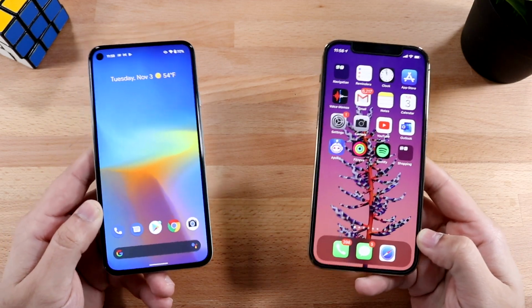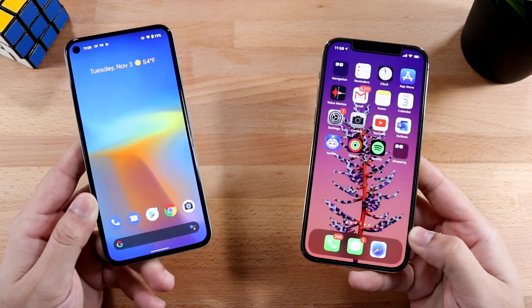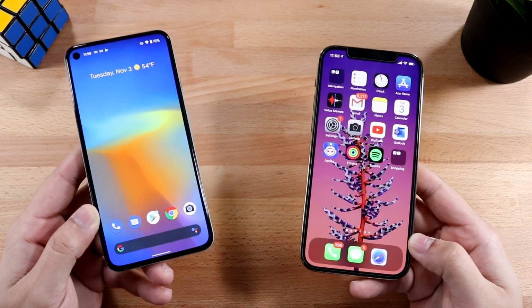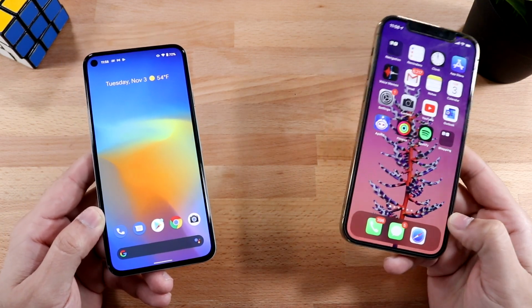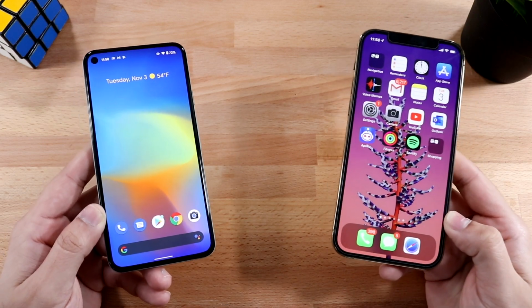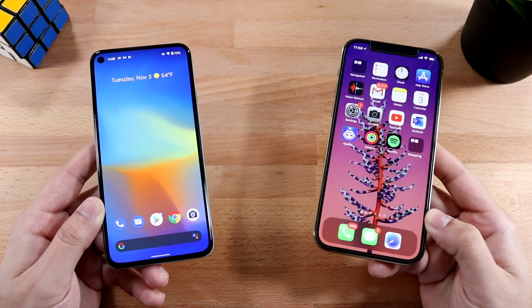The Pixel 5 is kind of the flagship from Google, but it doesn't cost $899 or $999, whatever it was. This is a $699 phone, and it's probably going to get even cheaper, in my opinion, and very soon. The iPhone 12 Pro, on the other hand, costs $1,000, and it's definitely more of a flagship device, in my opinion. This phone feels better.